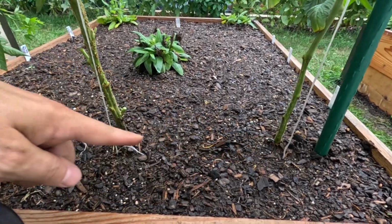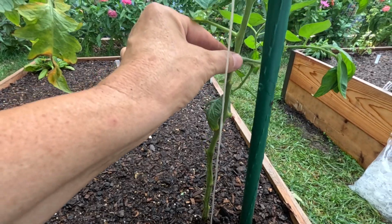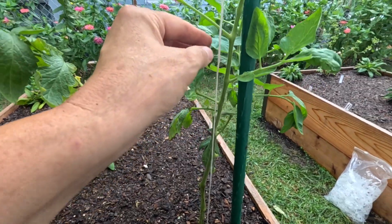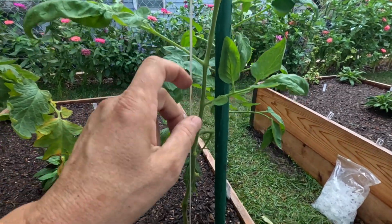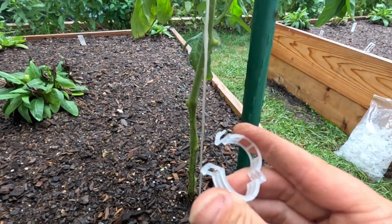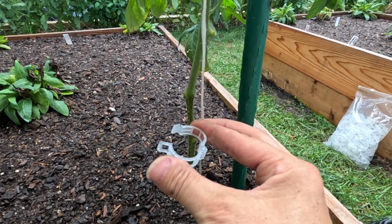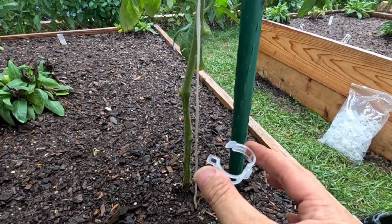They're probably like a foot apart. I'm going to be pruning on these a little bit more and keeping them more to like a single leader. So instead of winding them around, I'm going to use these little clips and clip onto the string and attach it to the tomato plant.